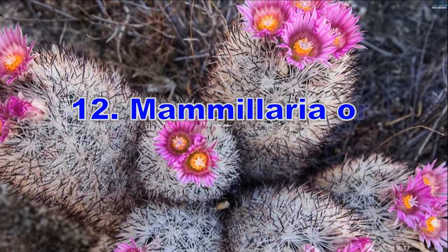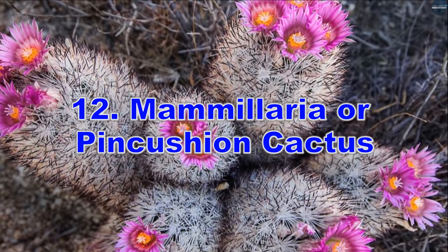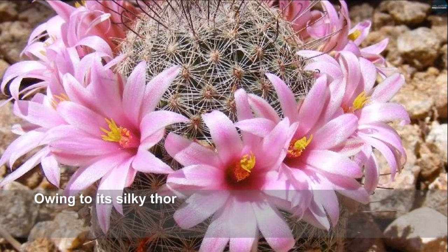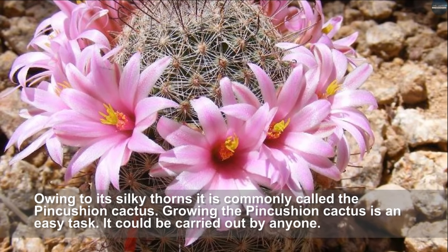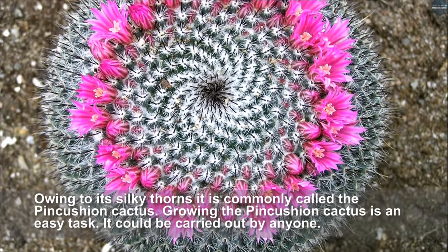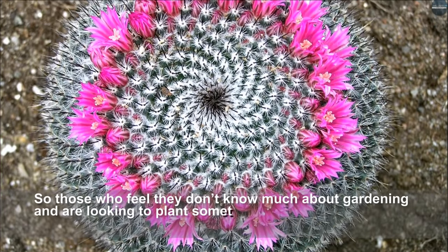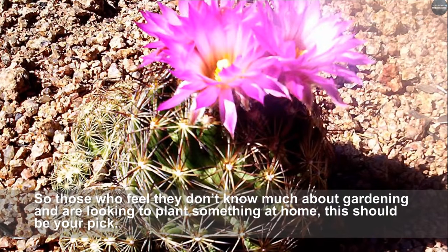12. Mammillaria or pincushion cactus. Owing to its silky thorns, it is commonly called the pincushion cactus. Growing the pincushion cactus is an easy task. It could be carried out by anyone, so those who feel they don't know much about gardening and are looking to plant something at home, this should be your pick.